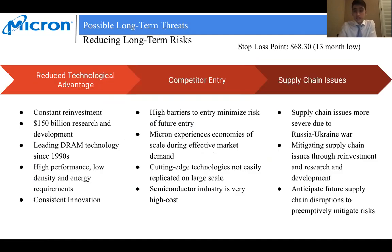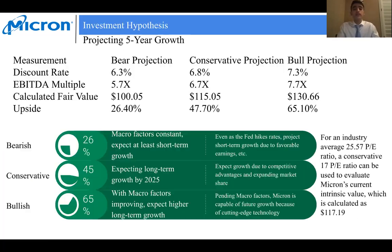Now, to the investment risks. The reduced technological advancement or the competition risk, although that may be somewhat significant, Micron has significantly invested into research and development to mitigate that risk. Competitor entry is a very minimal risk as well because of the high barriers to enter the semiconductor market, and finally the supply chain risk, which is definitely the most severe. The risk of a macroeconomic recession also looms as the Russia-Ukraine war has expanded. However, such risks are definitely outweighed by the positives of Micron.